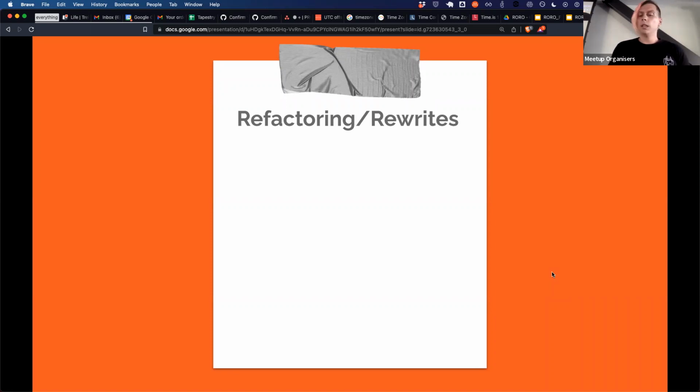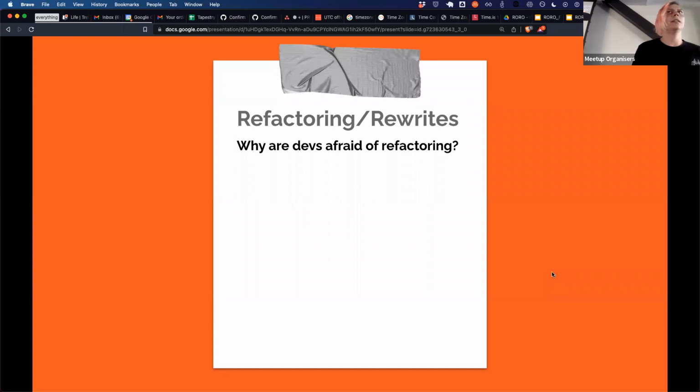So if we go closer to refactoring, right? Why are developers afraid of doing refactoring, so doing the rewrite? Any ideas on this one? Yes. Yeah, that's a part of that. It's definitely on my list. Any other suggestions? Yes. Yes, that's pretty much 2 of the main ones that I have.